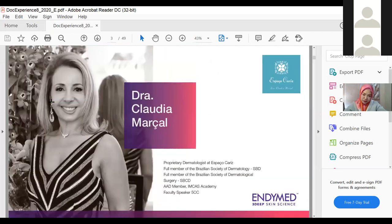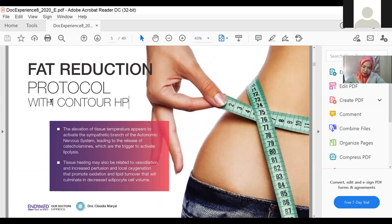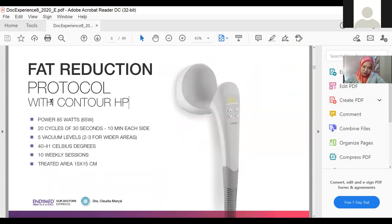So these are the doctors' experiences that they convey to us, and as I mentioned, we shared it with you previously. Dr. Corlado Marcal and Dr. Colpas from Brazil showing a fat reduction protocol. I'm not going to go into detail on each one, but just to show you that they were able to come up with very impressive results. Fat reduction using the contour handpiece, power 85 watts, 20 cycles, 5 watt, level of vacuum is 5, reaching up to 40, 41 degrees centigrade, and treating areas of 15 by 15.